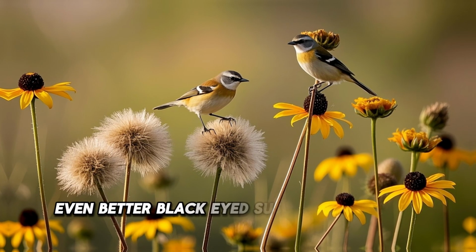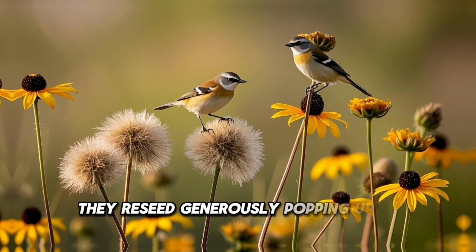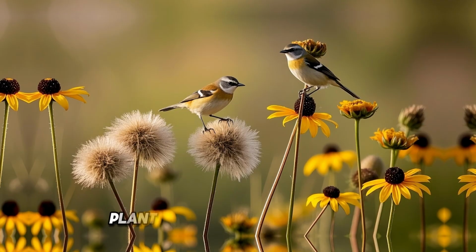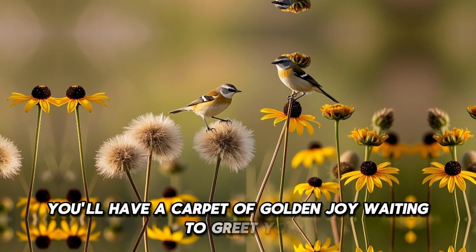Even better, black-eyed Susans have a way of spreading happiness. They reseed generously, popping up in unexpected corners of your yard, as if nature herself is helping you design your space. Plant them now, and by spring you'll have a carpet of golden joy waiting to greet you.